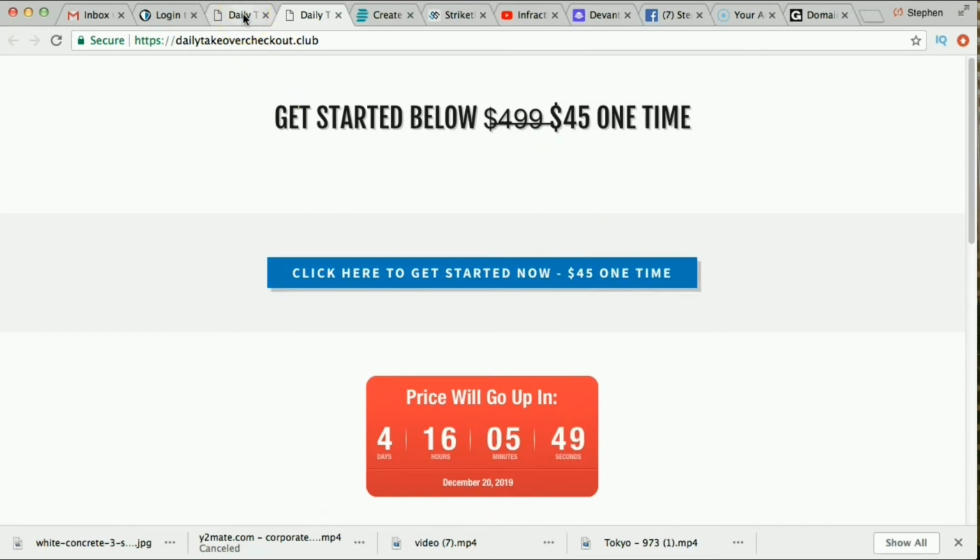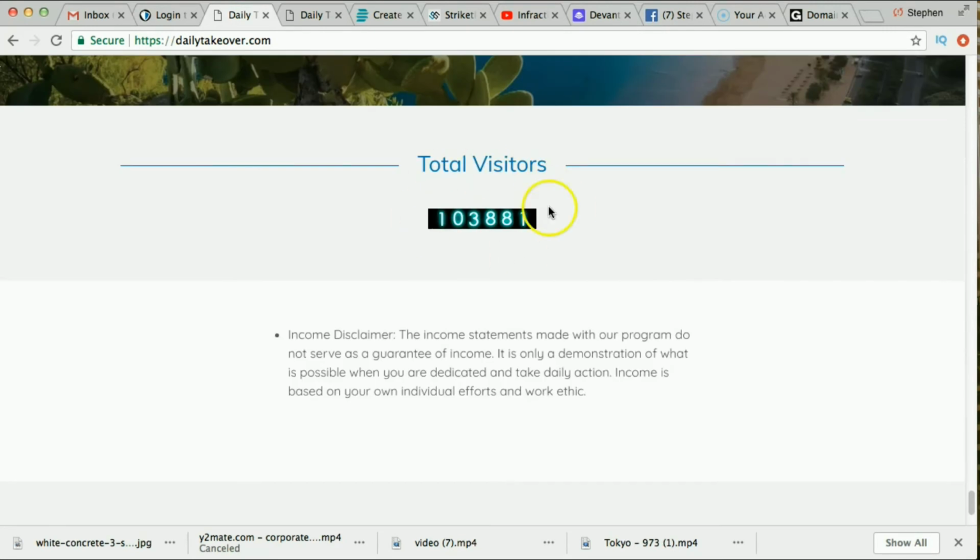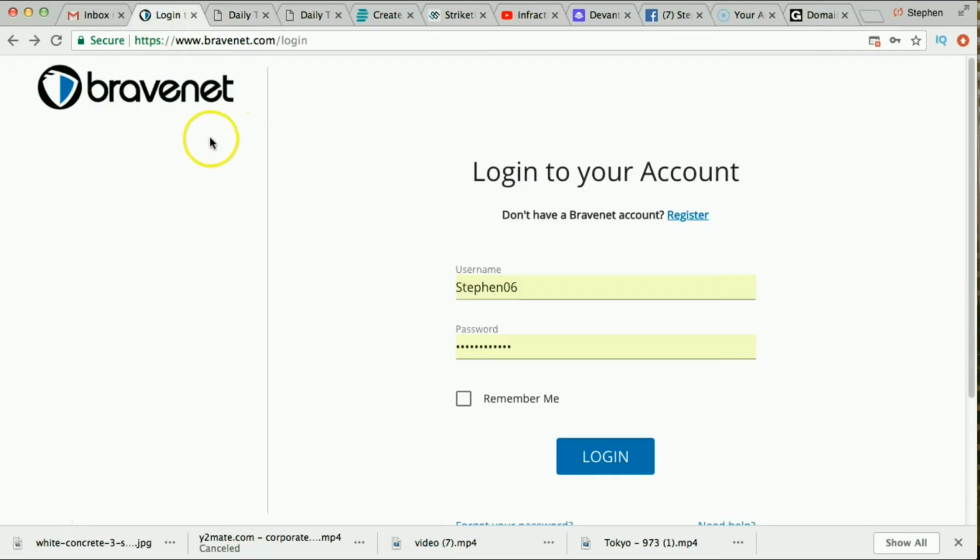So I'm going to take the time to show you how I put all this together for absolutely free. So when we go to dailytakeover.com at the bottom, you notice that this visitor counter, not only does it make your website look very appealing because it's showing people that you're getting a lot of visitors, but also it's tracking where your visitors are coming from. So earlier in this video, I mentioned bravenet.com. So I'm going to go into BraveNet and show you guys how this works.